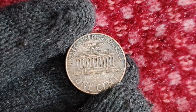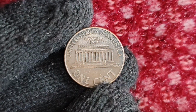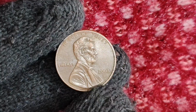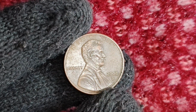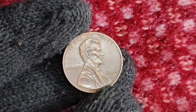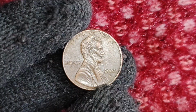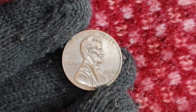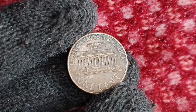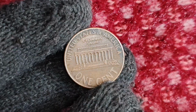The 2008 Lincoln penny: an overview. The Lincoln penny is one of the most recognizable coins in U.S. currency. It has been minted for over a century and features President Abraham Lincoln on the obverse side. But while the design has stayed largely the same, certain years and mint marks carry hidden value. The 2008 Lincoln penny, minted in Denver, is a particular coin that has captured the attention of collectors and investors alike. At first glance, it might seem like just another regular penny, but there's more to the story.